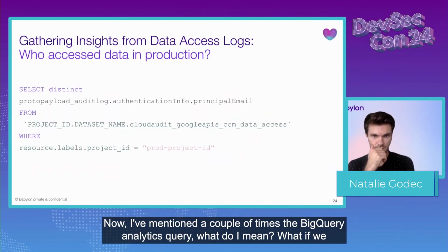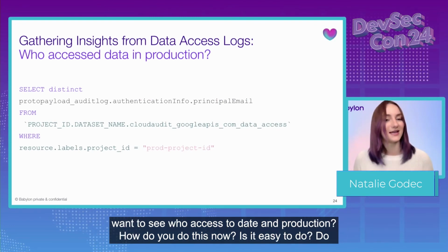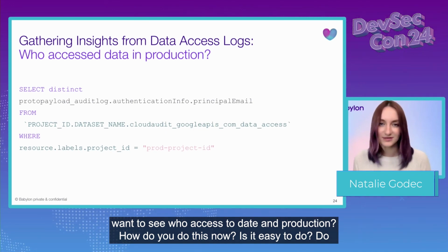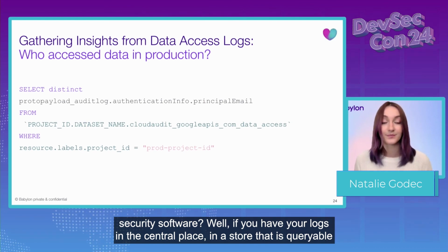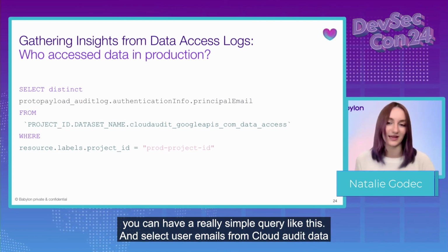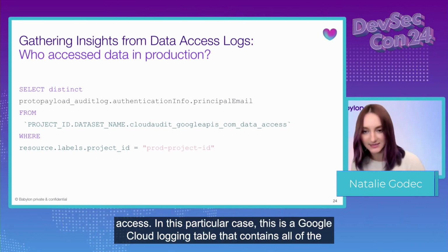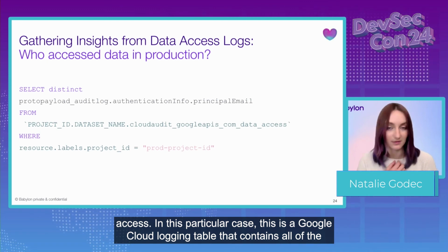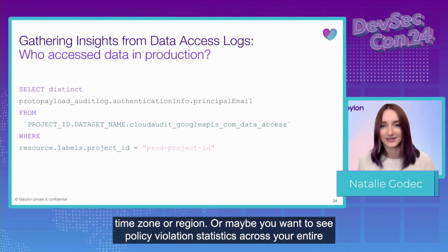Now, I've mentioned a couple of times the BigQuery, analytics, querying. What do I mean? What if you want to see who accessed your data in production? How do you do this now? Is it easy to do? Do you have to go and search somewhere through the log trails, or maybe some specialized security software? Well, if you have your logs in a central place in a store that is queryable, you can have a really simple query like this and select user emails from Cloud Audit data access. In this particular case, this is a Google Cloud logging table that contains all of the data access logs. And you might want to filter it by resource or email or time zone or region.